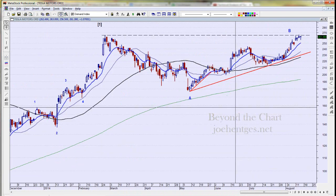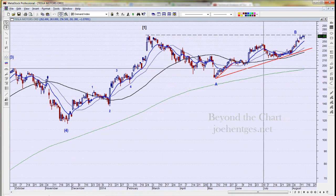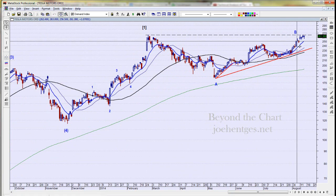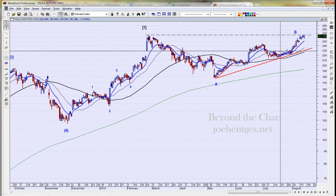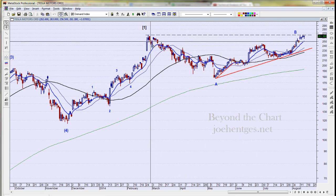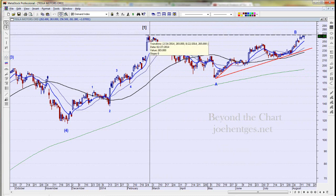The challenging part here is what's going on here, and I still believe that we're in some kind of corrective action. A lot of people are bullish; they're thinking 300, and they may be right. I'm not saying I'm 100% perfect. Nobody's ever right all the time.